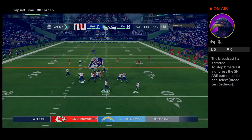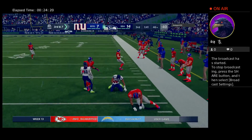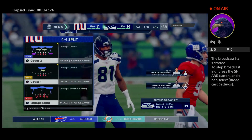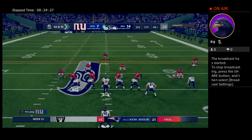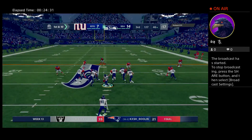3rd down. Here's Haskins. That's complete to Slayton. And he brings this up to the 46. Good enough for the first. That's good for the Seahawks. It's an 8-yard pickup and leads to a new set of downs. 1st and 10 at the 46-yard line.